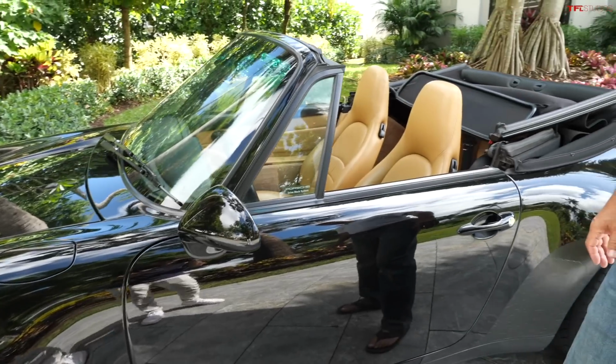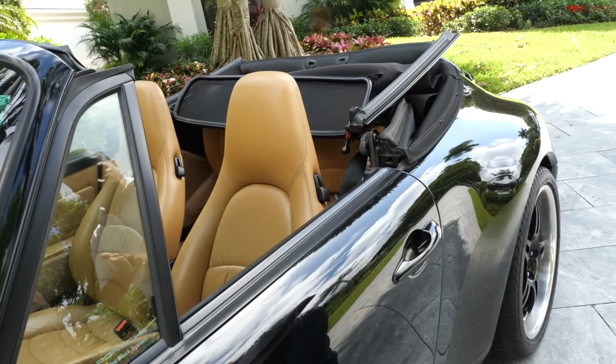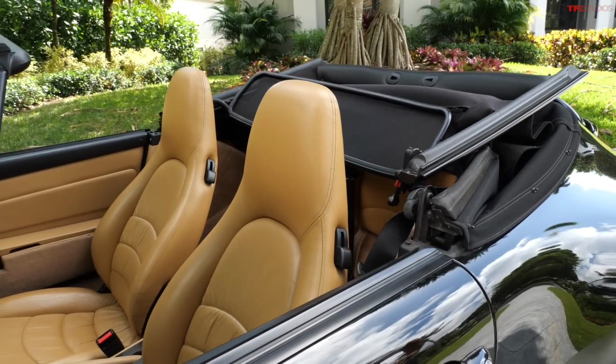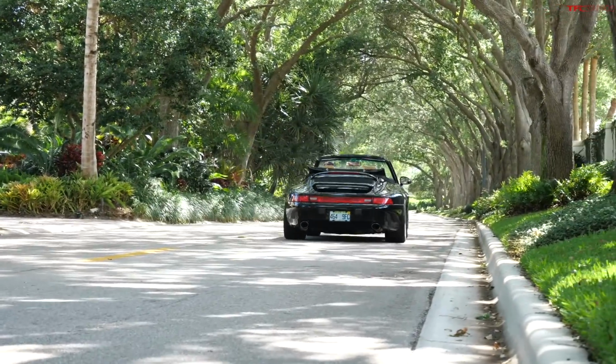So probably the hardest thing about the car is for some of those same reasons. If you want to go somewhere, be comfortable and relax driving, this is not the car for you. You have to be on point driving the car all the time.